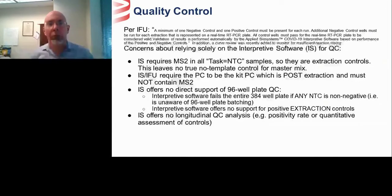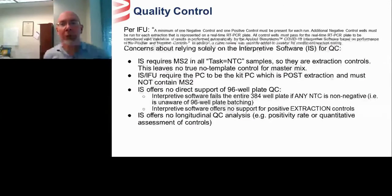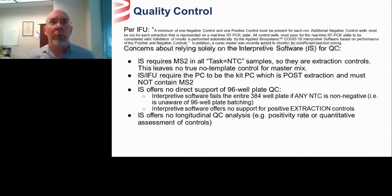And then every single well, of course, has the MS2 exogenous control added to it. So if you follow that through strictly, there is no true no template control. Every TaqPath NTC that we designate is expected to have MS2 in it. The manufacturer-provided positive control that's a post-extraction control does not have MS2 in it, but there's no well on the plate that has nothing in it, where you would expect no amplification. And obviously, in a worst case scenario, if MS2, the exogenous control, were to somehow contaminate master mix, there's no explicit control for that.